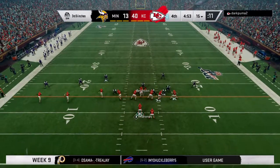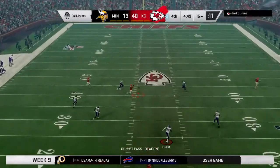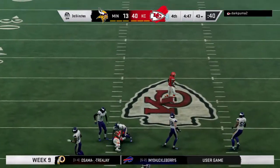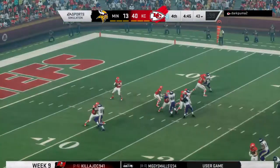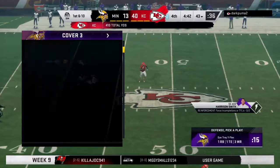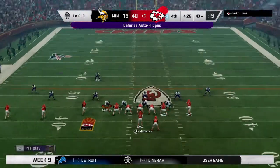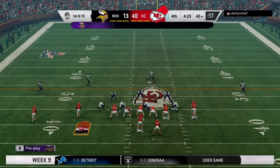They fake the give. Now Mahomes. He's got Higgins over the middle. And they're going to get this beyond the 40 before he's taken down. He got 29 yards that time. Mahomes now 5 straight completions here in this second half. 1st and 10.